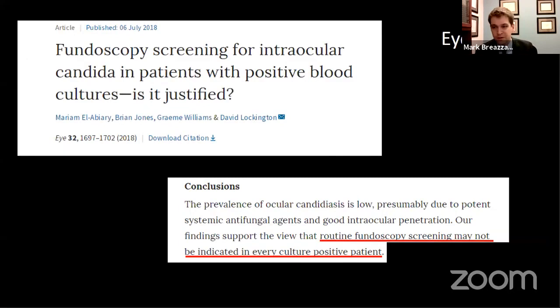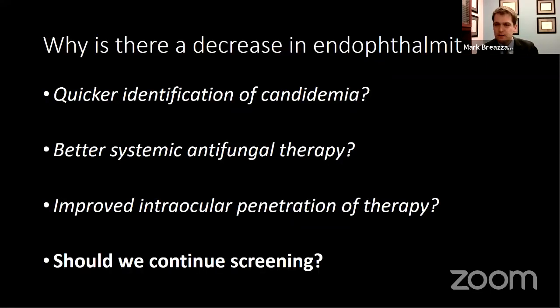So we move forward about 20 years, and the questions are being raised, and the data is being replicated. We're not really seeing this endophthalmitis in this setting, in this routine screening. Do we really even need to be doing the screening? What is actually happening? Why is there this decrease in endophthalmitis from the 80s on? Are we just finding the candidemia faster in the bloodstream? Do we just have better systemic antifungal therapy? Do we have better therapy getting into the eye? And most importantly, should we even continue screening?